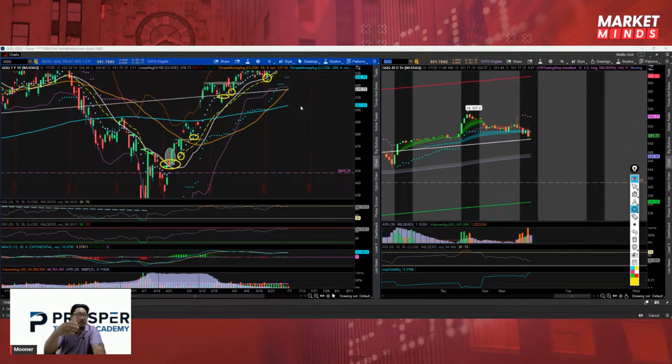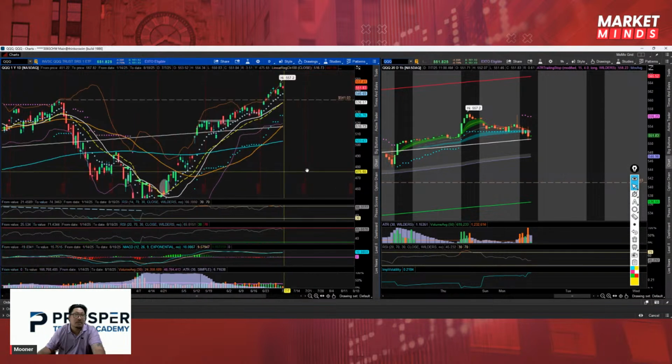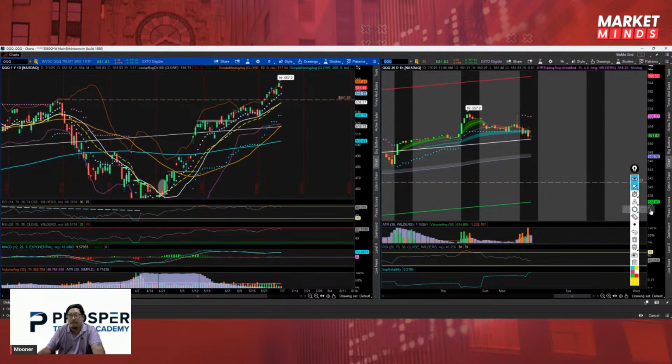So, for those that are wondering, the blue dot that I'm circling is the 10 EMA, and the white dotted line is the 20 SMA and the 21 EMA. And if you notice, this very bullish market continues to remain and find support at these critical levels all the way up to new all-time, never seen before in the history of mankind highs.